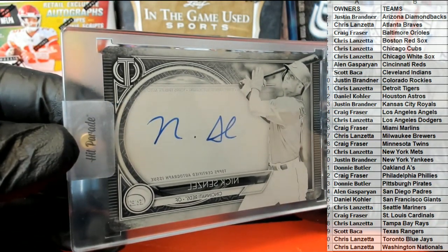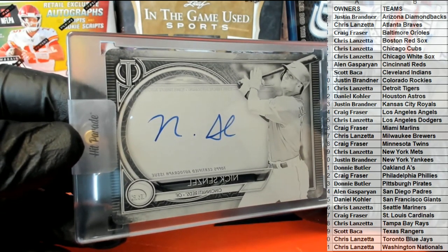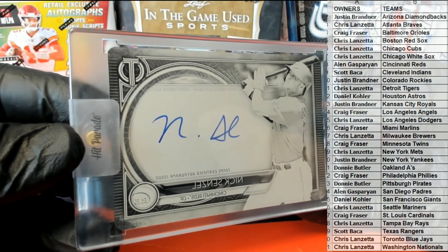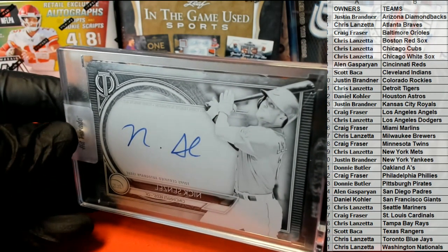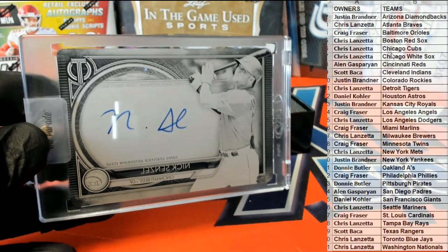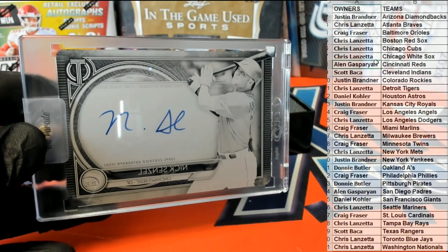All right, and that's Reds. Allen G, wow, Allen's hit 2 101s today. Hit one out of ITG, Smoltz, and then there's a Senzel, man. Allen G's on a roll. Beauty. Right there. Printing plate from.